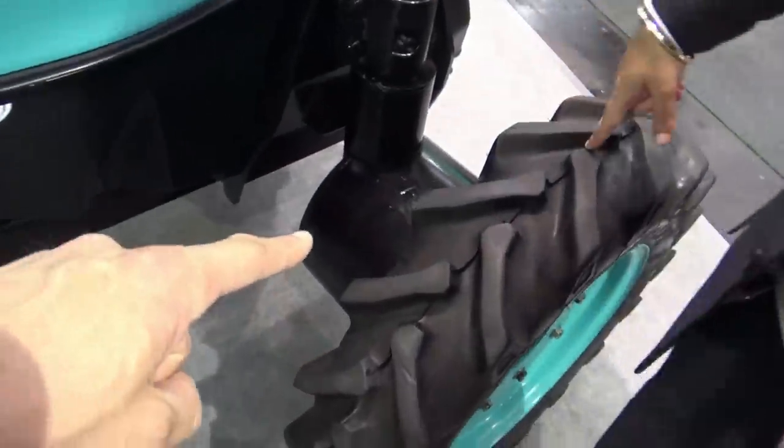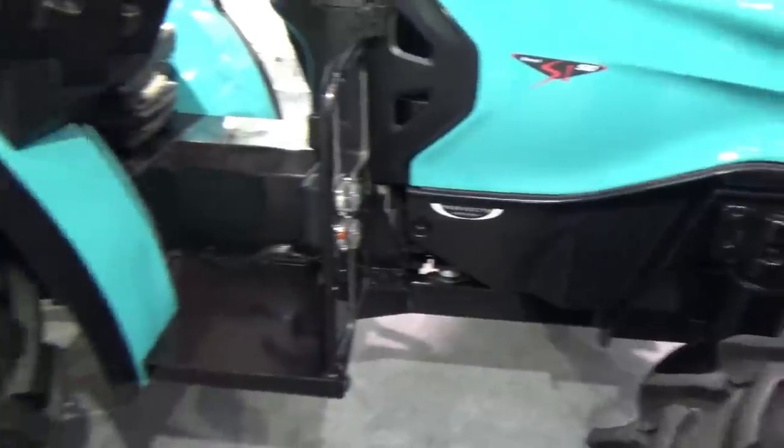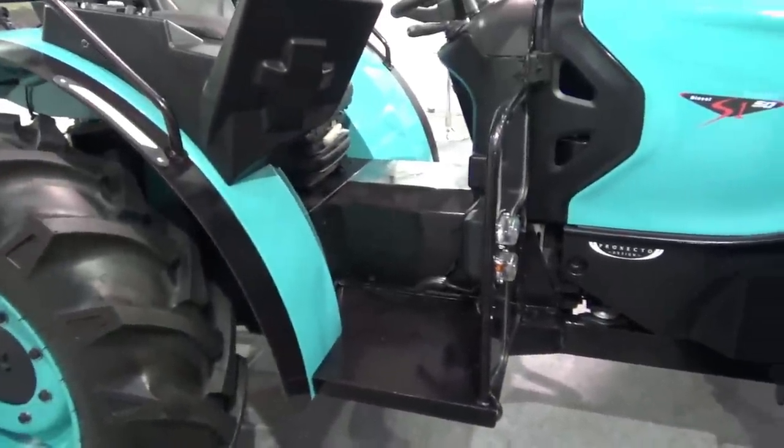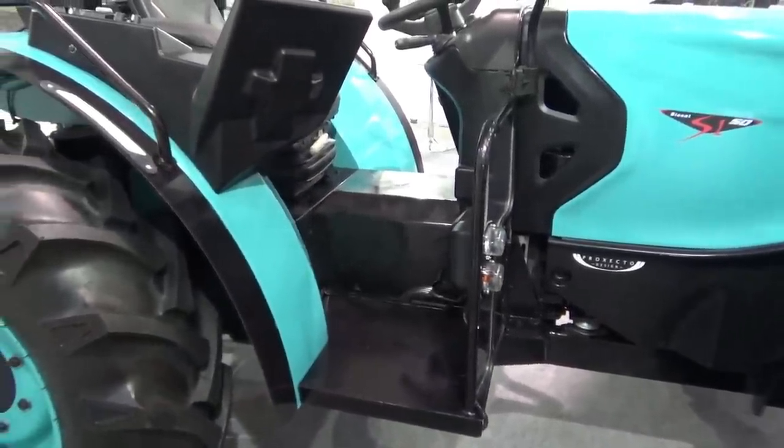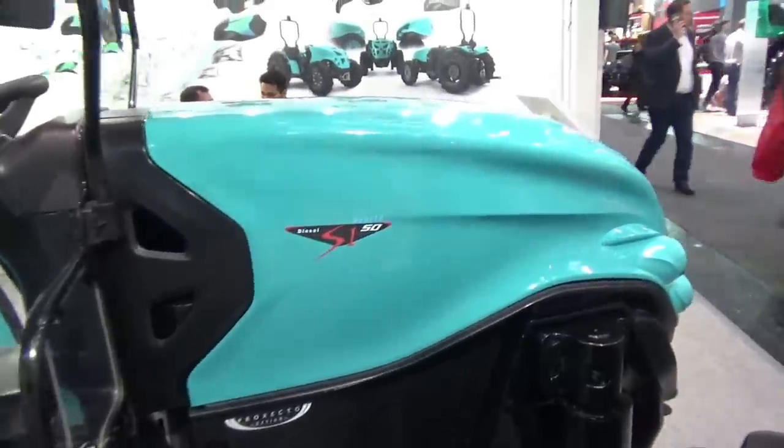Yes, on all 4 wheels. With all 4 suspension and all 4 steering. It's the Indian, yes. It's for the Indian market right now, and next year we'll be doing it for the European market also. With a stage 5 engine.